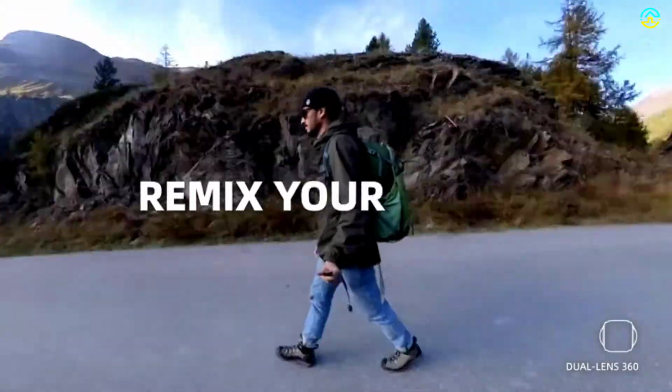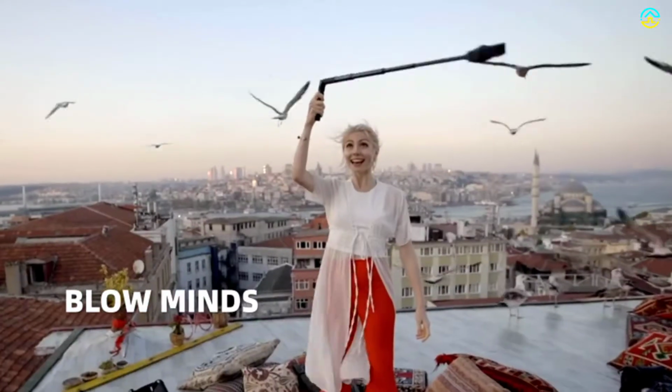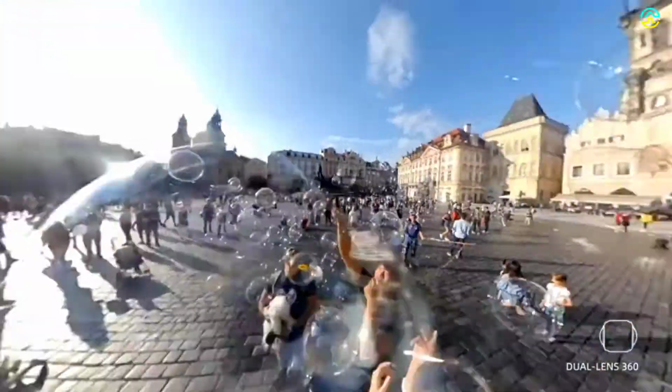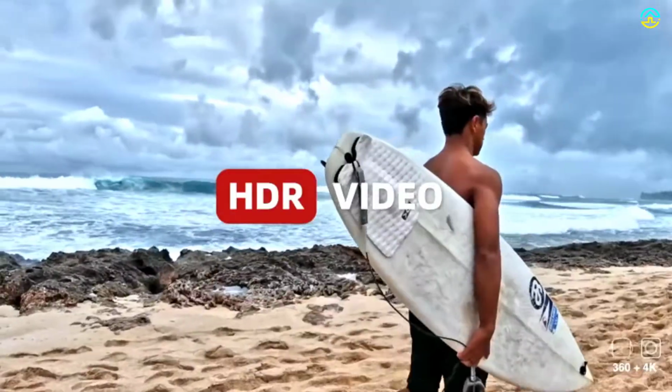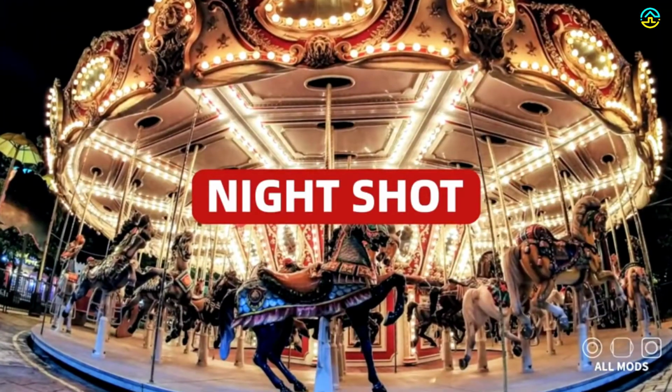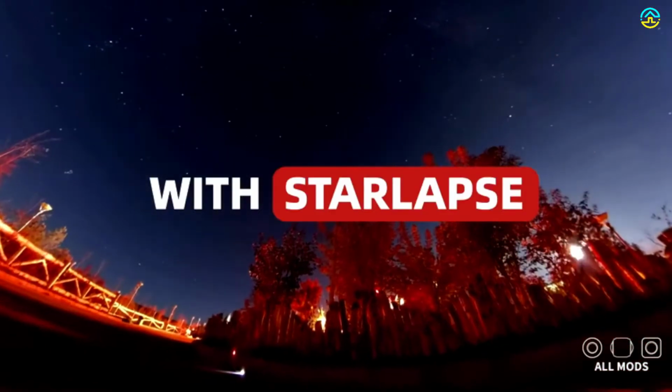Apart from this, the dual-lens 360 mod aids in raising the bar with the aid of the 5.7K resolution. 1R also provides prerequisite support for the HDR capture for the videos and photos. The night shot is useful in capturing the photos in low light conditions. The Color Plus is useful in color grading the footage automatically.